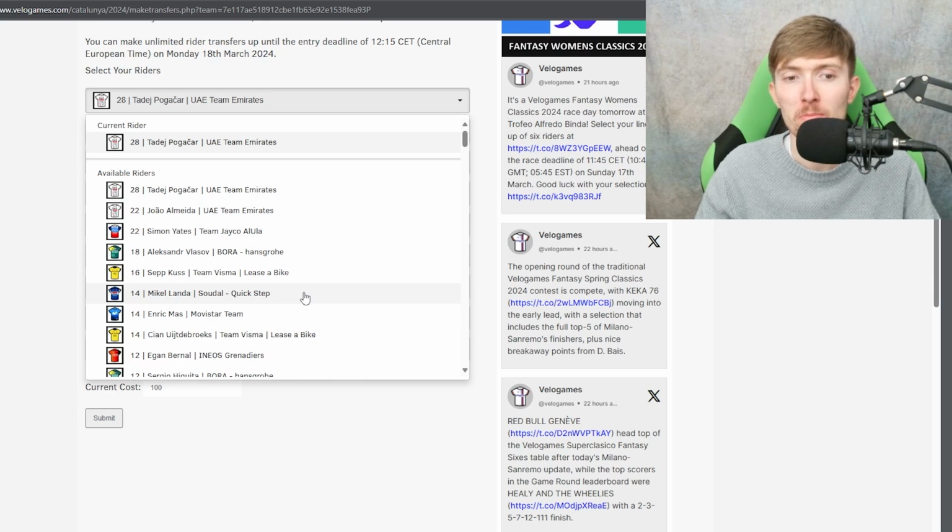And without Remco here, I see Landa being another strong candidate to try and get a top 5. He was decent in Algarve. There's no TT, so that's a big help to him. And I just think that this race suits Landa quite a lot this year. So this is one of the few opportunities where I would realistically pick Landa. It's not very often that I say that.